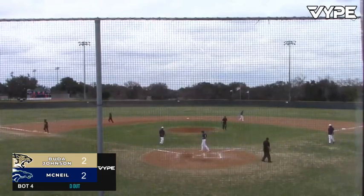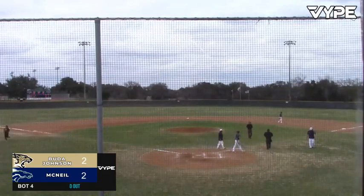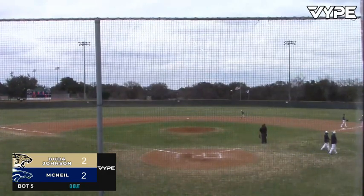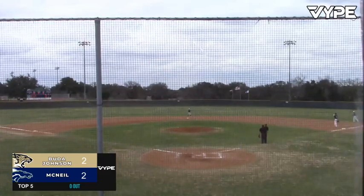So Mavs strike back though with one run, tie the score back up 2-2. Coming up to the top of the fifth inning. Johnson coming up to bat.